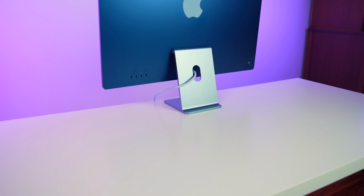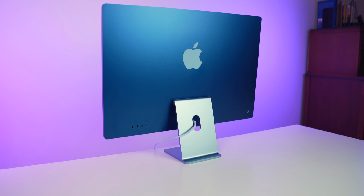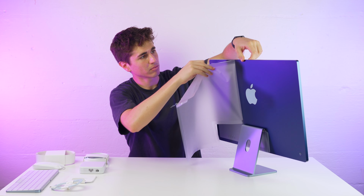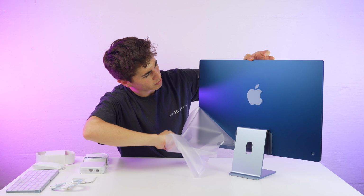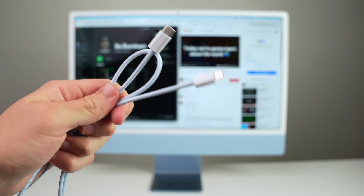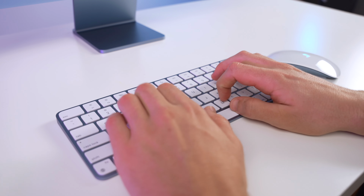The average buyer of this computer will probably use it for anywhere from 3 to 5+ years, and that's a long time to have this much color as part of your setup. For that reason, I'm starting to wish that I went with the silver for a more neutral color option. The color of the iMac also applies to the power cable, the included braided lightning cable, and the Magic Keyboard and Magic Mouse that are included with every iMac purchase.